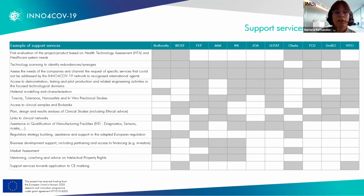But just for you to have an idea, these are the type of activities or the support that we can provide. The services are mapped against the 11 partners that we have within the consortium. We have services that are more related with technical aspects, for instance, the access to demonstration, testing, and pilot production facilities, or also toxicity tolerance and nanosafety tests. But we also have support services that are more related with regulatory strategy building, assistance and support, and adapting to the European regulations. We also have business support, market assessment, support services towards the CE marking, and so on.